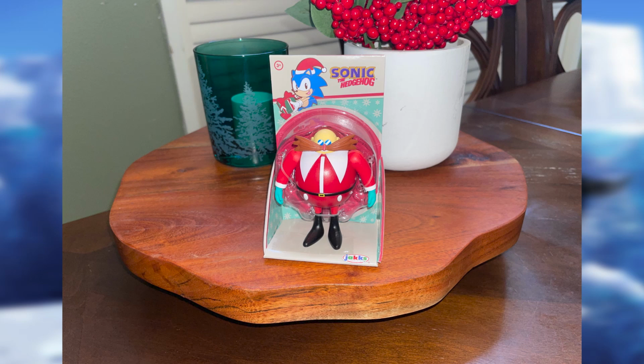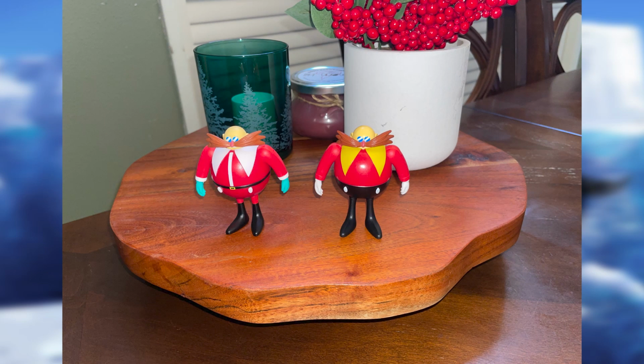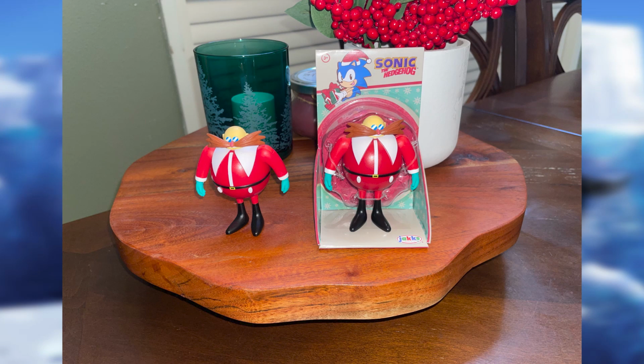Next up we have the festive doctor himself, Eggman. Just like Amy, he is a simple repaint, but I'd say he's a lot better, giving him a festive red, black, and white color scheme with added black belts, boots, and green gloves as a nice touch. Am I biased because classic Eggman is one of my favorite characters? Oh, most definitely. But I really do wish he had a Santa hat on. And I already bought a second figure of him for that exact idea. Now to just get good at sculpting and I'm all set.